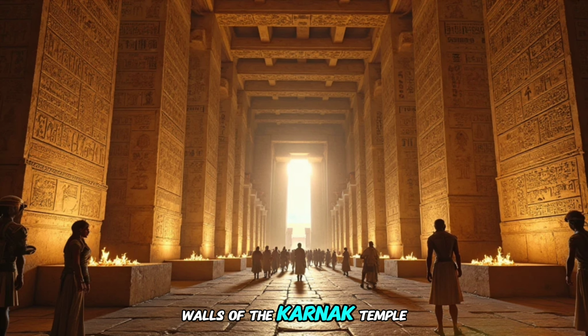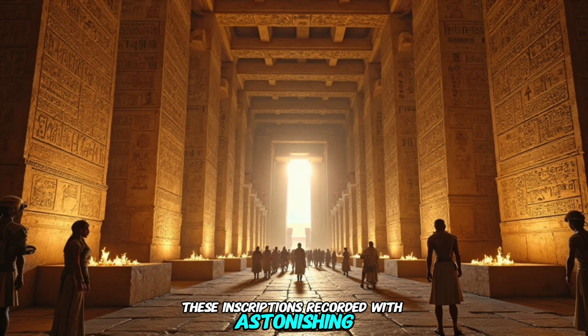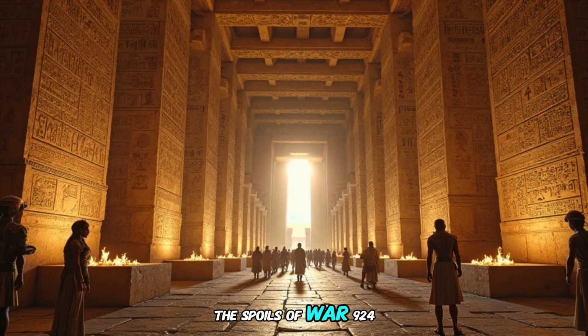On the walls of the Karnak temple, Thutmose III had carved the famous Annals, a detailed chronicle of his campaigns. These inscriptions recorded with astonishing precision the spoils of war: 924 chariots, 2,041 horses, 2,503 captured nobles, huge volumes of gold, silver, and luxury goods. These records weren't simply historical logs, they were instruments of propaganda, reinforcing the pharaoh's divine right to maintain cosmic order through military might.